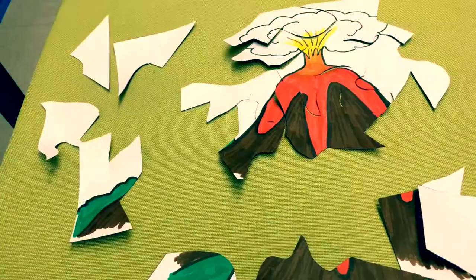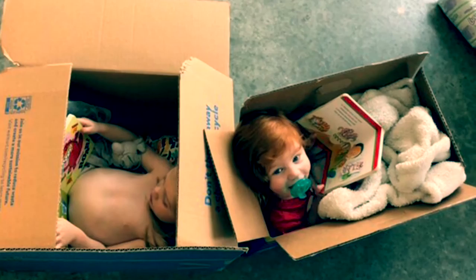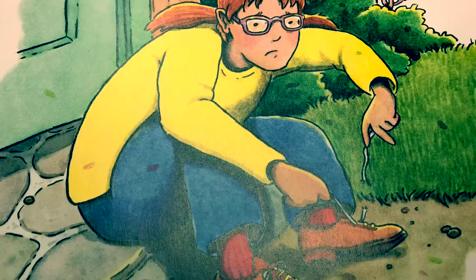Can you help solve a problem from the book Pigs to the Rescue? Emily broke her shoelace. How do you think she can fix it? Let's try a different way from the Pigs to the Rescue.